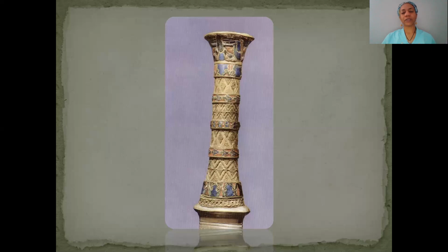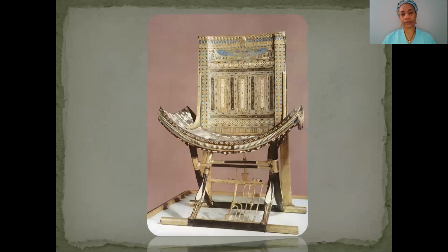Yeah, I'm not going to talk about the symbolism that's on here too much, but just understand that we're looking at advanced metal and lapidary skill sets here. Okay, another wonderful example of inlay work.